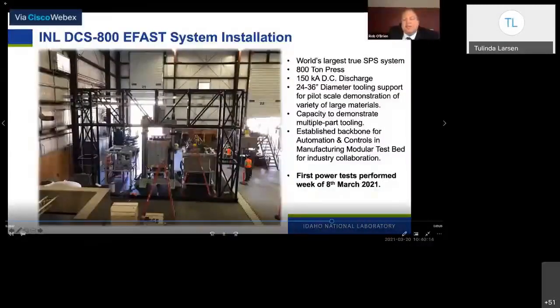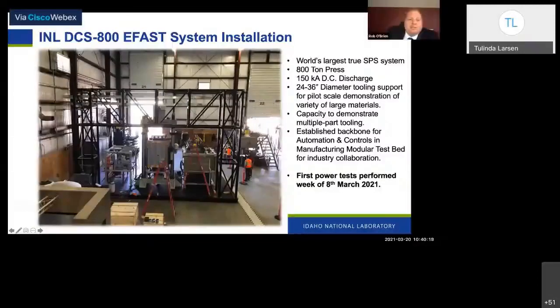This system is now in the final throes of completion of its installation. This picture is dated from October. It's not quite complete in this picture, but you get a sense of the scale with some of our staff here stood to the right-hand side of this piece of infrastructure. We performed the first power tests in the system on the 8th of March this year. So it's very much a process and system that is nearing completion.